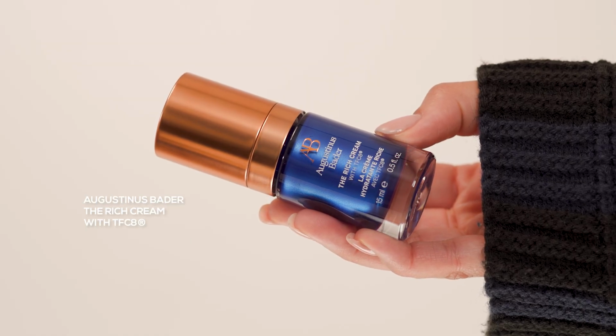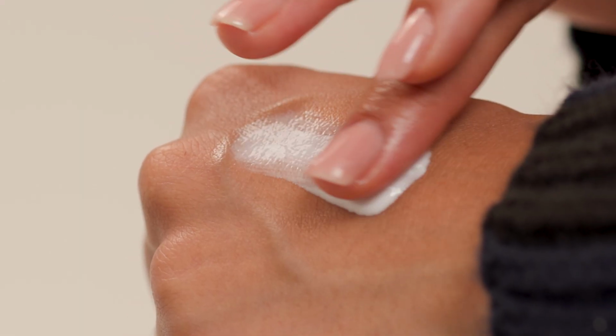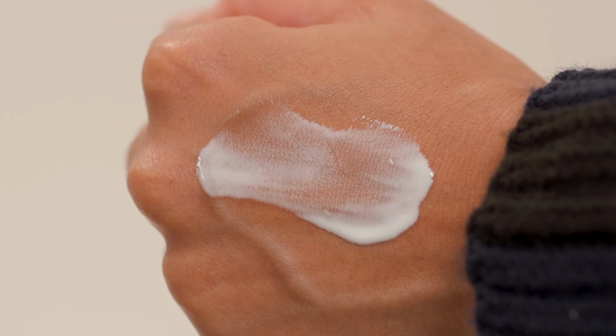So I've loved and used the Rich Cream several times over the years, but I use that so sparingly because it is very expensive, and I use it most when my skin is feeling irritated and it needs calming down. It's really good at soothing the skin.